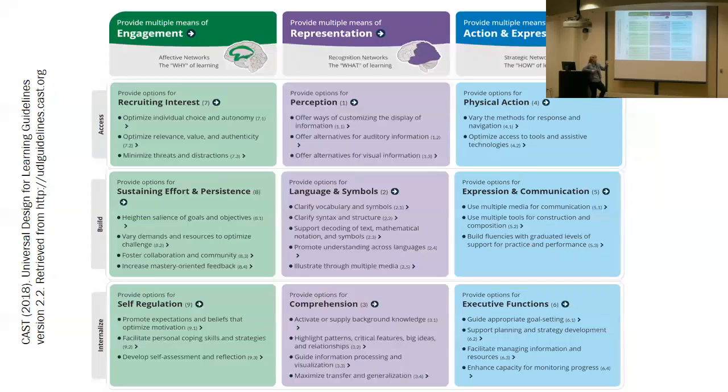Do you want to answer the, well, is it the one up in the top left? Yeah, so recruiting interest is really important. We think as professionals that students will make the connections between what we're teaching them and what they're going to be doing in their future, but they don't. Like, I was just going to tell you, they don't. We have to make those things explicit for them, which feels kind of awkward to us, but it's really important.